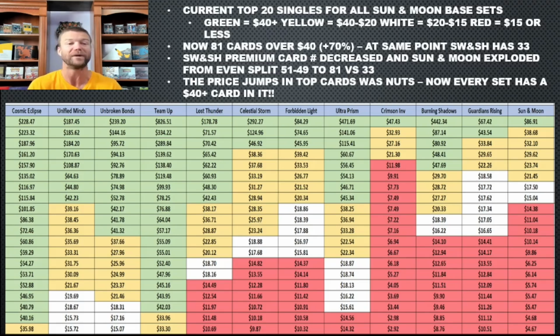And then guess what happened? Sword and Shield saw that number decrease, right? From 49, they now have 33 cards that are over that $40 price point. And I did a whole video, same premise, on Sword and Shield a couple weeks ago if you want to check that out. And again, that's something that we expect, right? Sun and Moon is done, very, very done. Sword and Shield still has a lot of product available at MSRP or less, and we know that singles prices are under a lot of pressure when you can buy the booster boxes and stuff at MSRP. So I'm not surprised that happened with Sword and Shield.